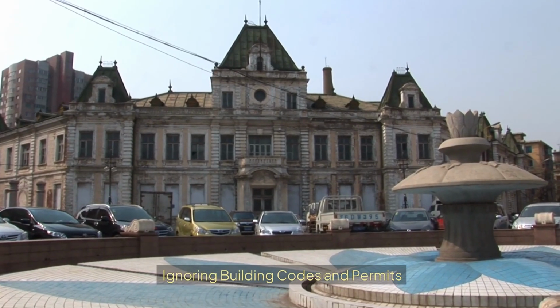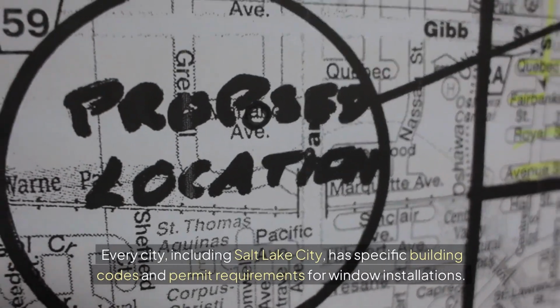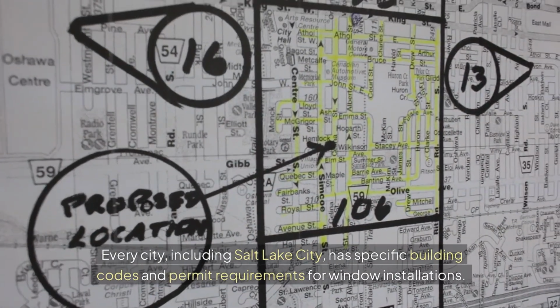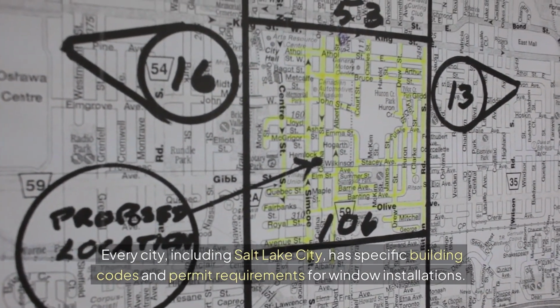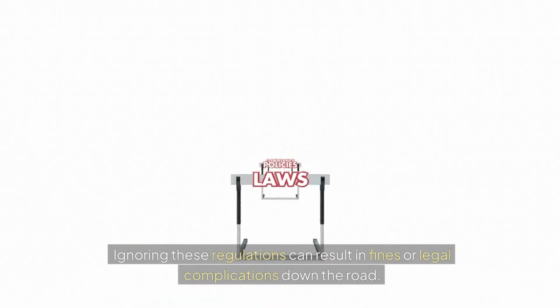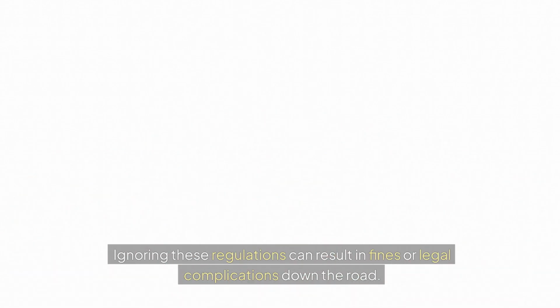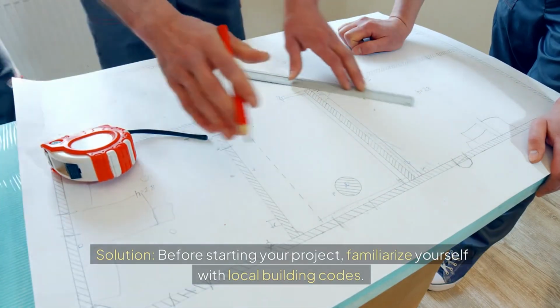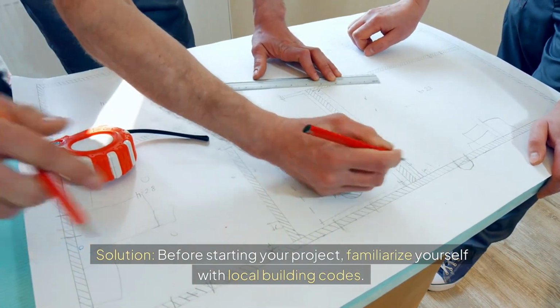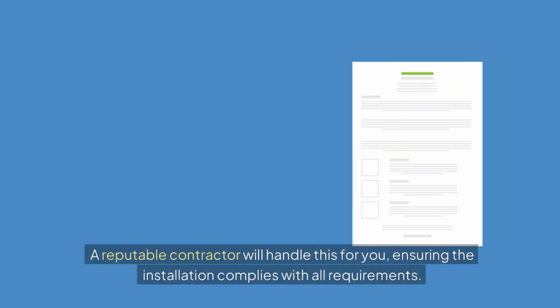Ignoring building codes and permits. Every city, including Salt Lake City, has specific building codes and permit requirements for window installations. Ignoring these regulations can result in fines or legal complications down the road. Solution: before starting your project, familiarize yourself with local building codes. A reputable contractor will handle this for you, ensuring the installation complies with all requirements.